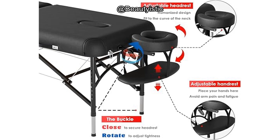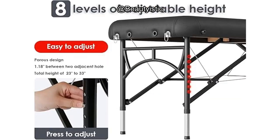The materials used are durable, and the overall construction is robust, suggesting longevity with proper care. User-friendliness is a highlight, with intuitive setup and adjustment mechanisms. The table's design caters to both professionals and home users, making it accessible to a broad audience. While specific information on customer support experiences is limited, Cloris provides a 1-year warranty, indicating a commitment to customer satisfaction.